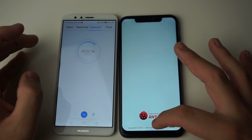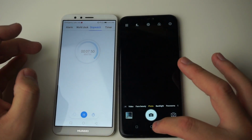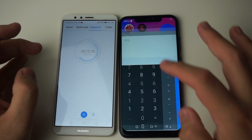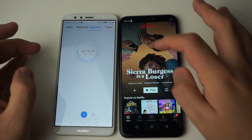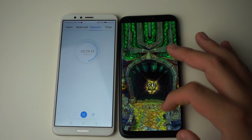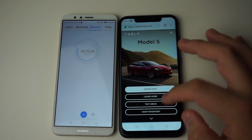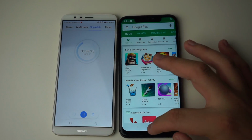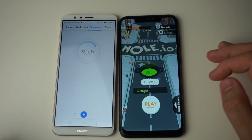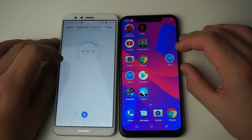Antutu. Good. YouTube. Good. Camera. Good. Clock. Good. Calculator. Good. Netflix. Good. Temper 1, 2. Good on that. Chrome. Cool. Play Store. Awesome. Holio. Good. Alright, so for the BLU Vivo 11 Plus, we got 43.18 seconds, which is pretty good.